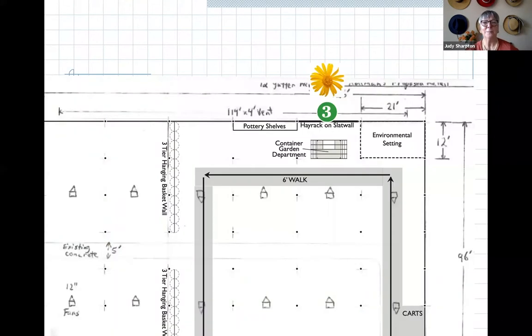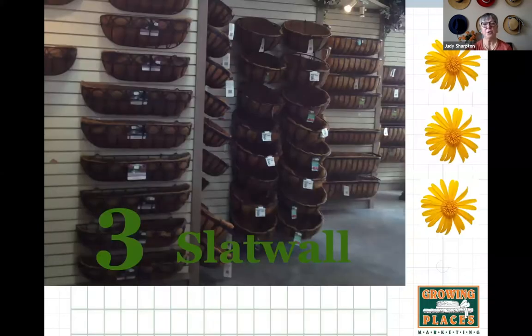What are we looking at here? Number three is at the rear of the store. Pay no attention to that thing on the right there that says environmental setting. I'll come back to that in just a minute. But at the back of the store, what we put in here is some hay racks on slat walls so that we can use some vertical space. Now, this is how you sell planters: you show them to the customer.